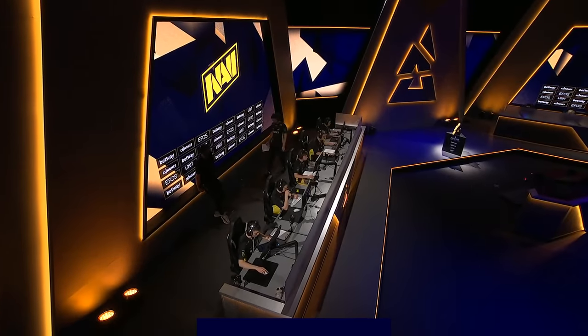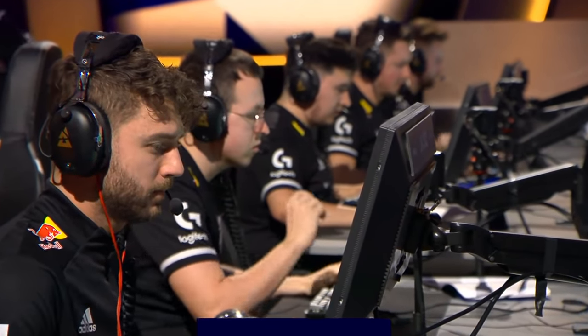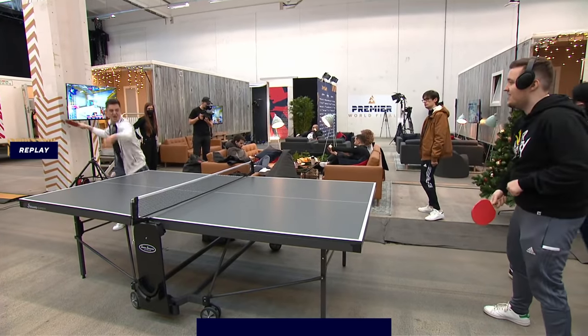Did he say it's important to win because we have no money? Yeah. Yep. Well, the comeback felt like it was maybe building into something, and NIP just put a nice stop to it. Now two in a row for the Ninjas, looking to close it out quick.